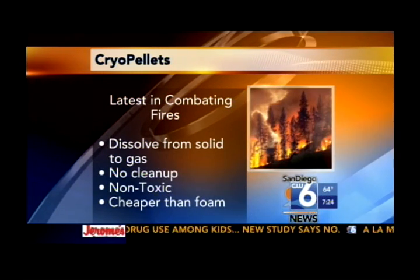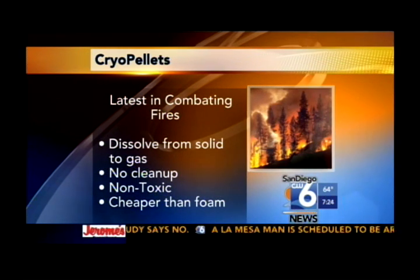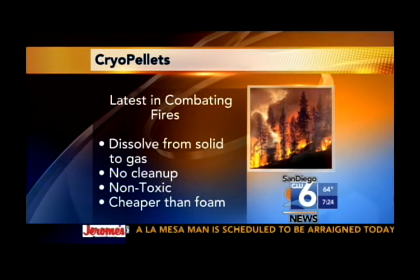Okay, now this stuff, again, it's different than water, obviously. They can't go to a fire hydrant and get the product, so how do they carry the product, and how do they replenish the product?